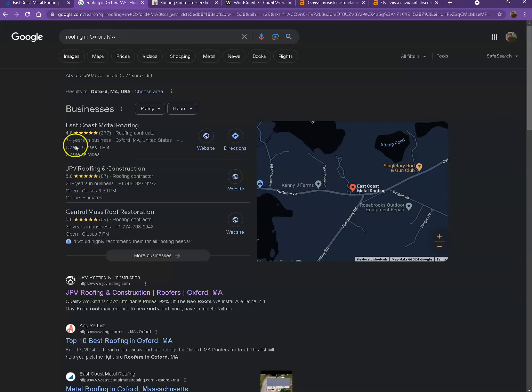So I actually did a quick search of the roofing companies in one of the areas you're servicing. We'll talk more about the results that we have here. So let's start off with the first one. This is what we call the map pack. This is something you really would like to be on, since these are the ones that get a lot of attention, a lot of traffic, and they're easier to find.